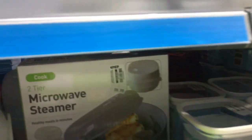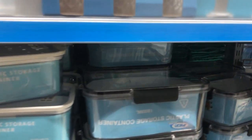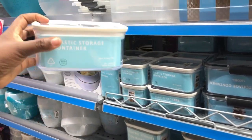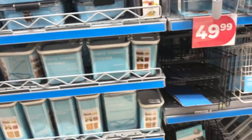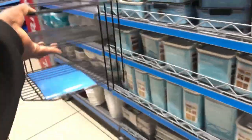There's also a microwave steamer. I've been seeing this one, but I feel like I've got air fryers, but I really don't need one of those. But maybe I do for my veggies when I'm lazy. Maybe. There's also very extra, those cute kitchen storage containers for your rice, your macaronis.